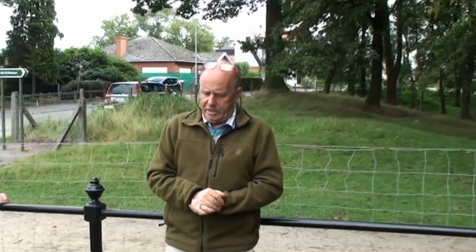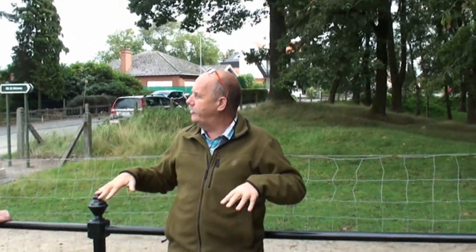I think the most interesting thing is the different types of terrain. There are really two different terrains on the Western Front for the Commonwealth forces. One is this here, which is clay. And clay is silent. When you're digging in clay, you are very quiet.